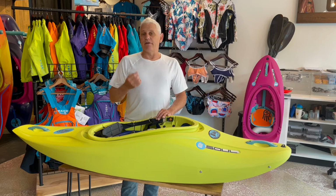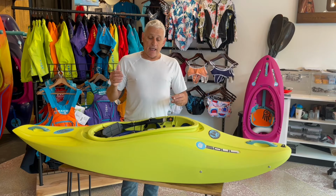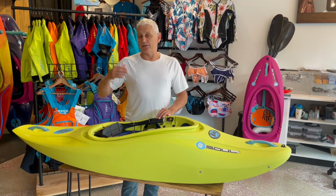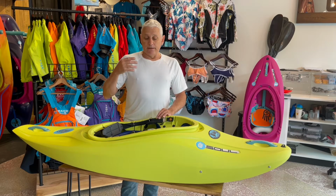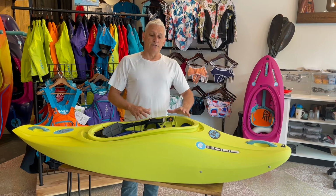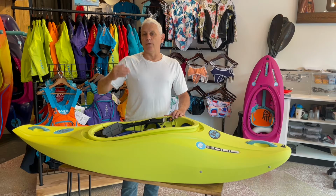The Mini Monkey is a very forgiving, very easy boat. It's targeted towards kids who are probably in the 5 to 7 year age range. And the Ride is targeted to people who have perhaps progressed from the Mini Monkey. Perhaps they started out in the Mini Monkey, but its goal was forgiving. The goal of this boat is to still be forgiving, but to take their paddling to a new level of enjoyment and fun.